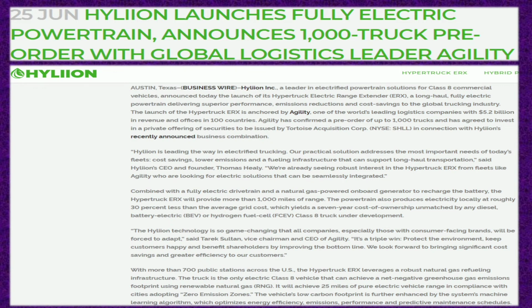Our practical solution addresses the most important needs of today's fleet: cost savings, lower emissions, and a fueling infrastructure that can support long-haul transportation, said HYLION CEO and founder, Thomas Healy. So they had a pre-order of 1,000 trucks with the logistics leader Agility. So this is another great partnership, and also the orders in hand.